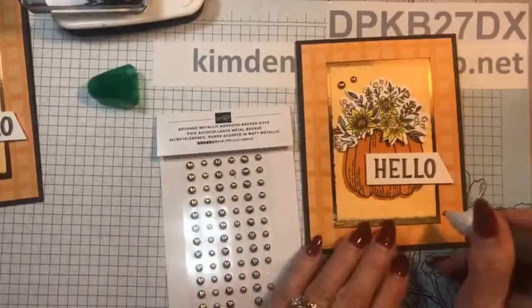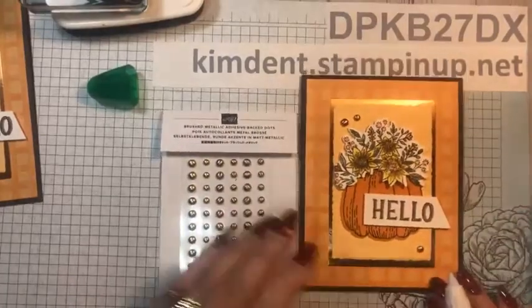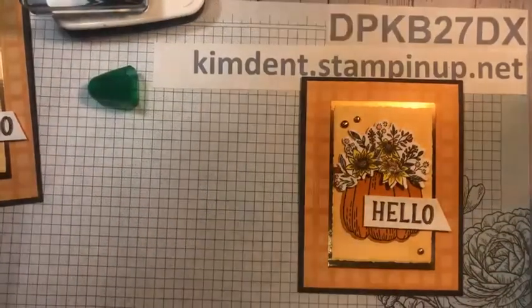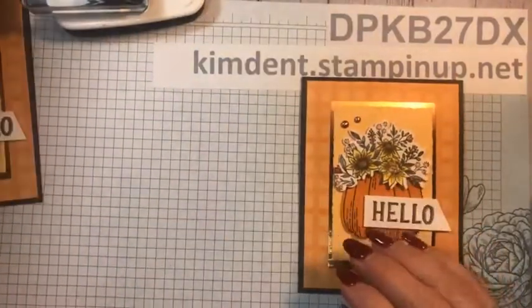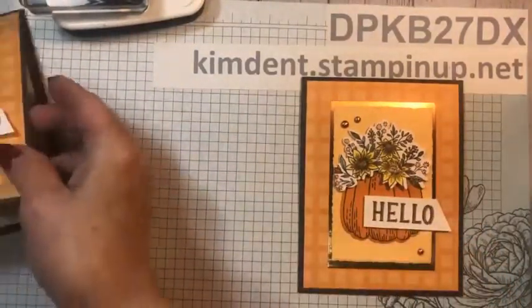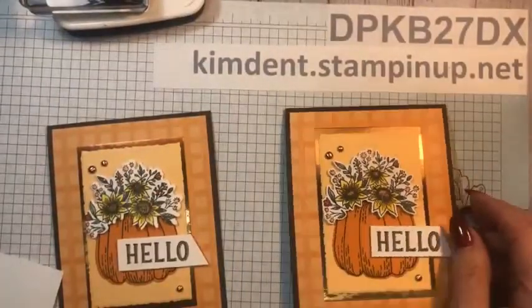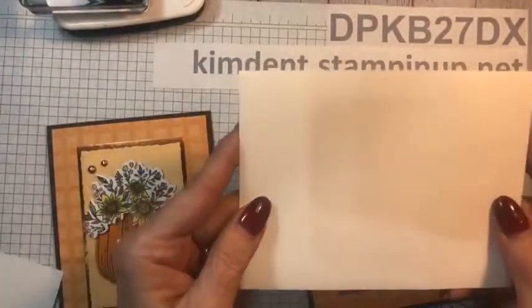And then one down here. So there you go. What do you think? Oh, one more thing I'm going to show you. I did this just because you could see my coloring. Isn't that so sweet? And don't forget, you can also stamp on your envelopes.